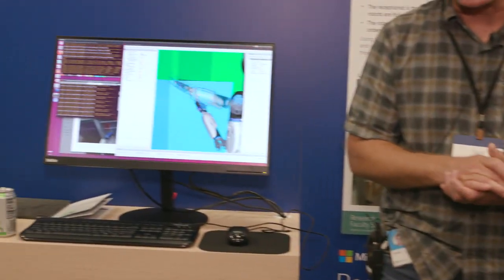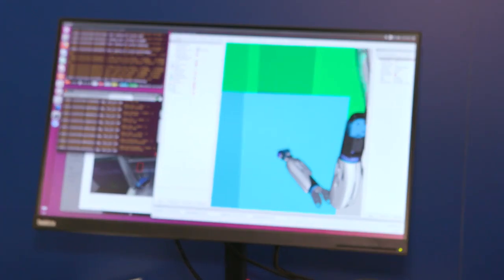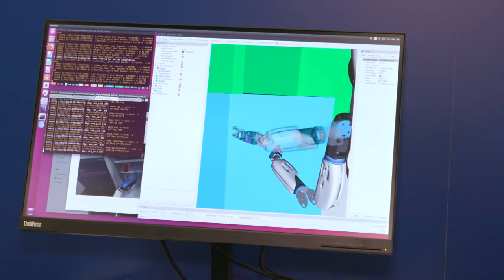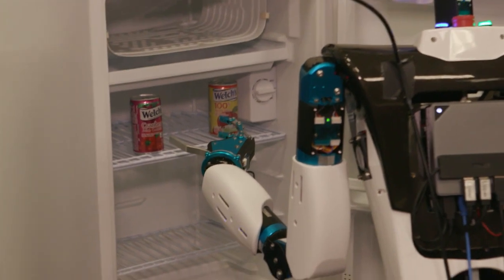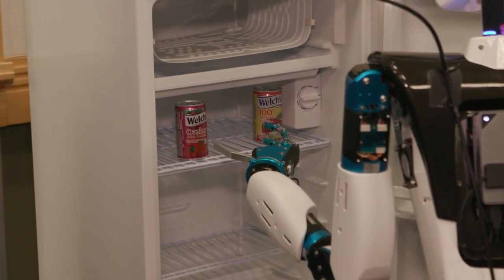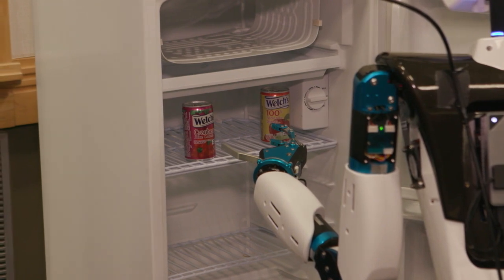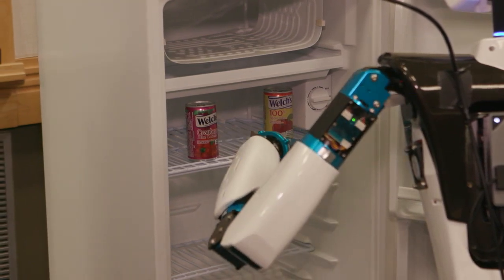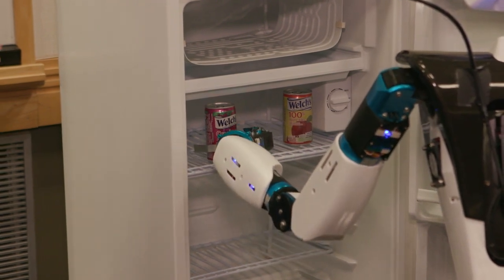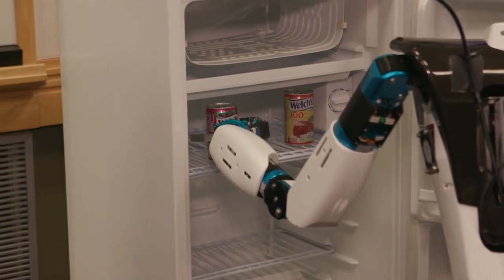So over here, there's a bit of a view of what's going on, and part of the process for figuring out how to move is to run simulations. And when a simulation is found that actually works as a solution here, then that data is provided to the robot that commands the joints into the specific sequences needed to actually grab the beverage.